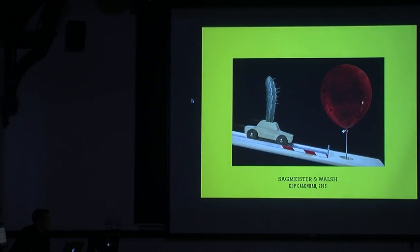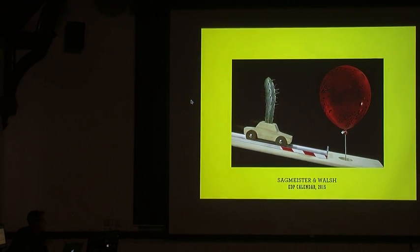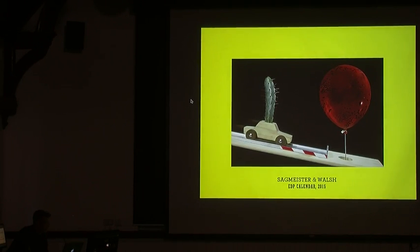And then you have Sagmeister and Walsh, obviously really famous graphic designers, and they used it in this piece where they created a calendar that was a contraption that would tell the time by all these different pieces being activated and animated, and this is one component of that. But I really like it as a photograph as well, and the tension that it creates. Again, I think a lot of us maybe think of the cactus and the idea of something bursting or popping.